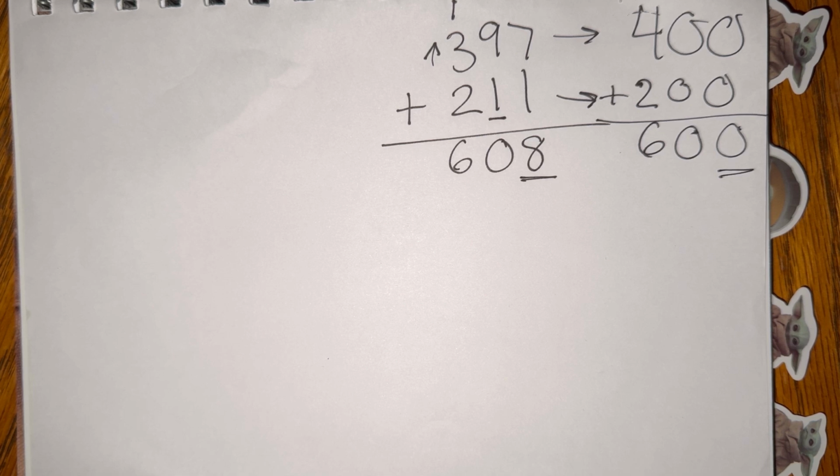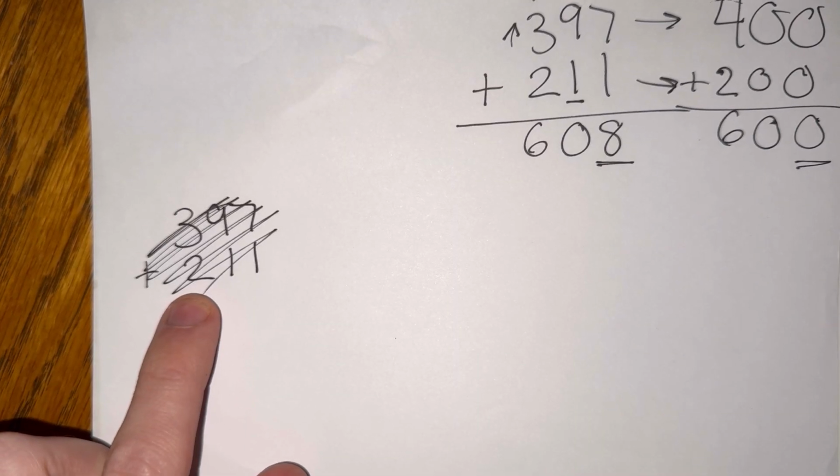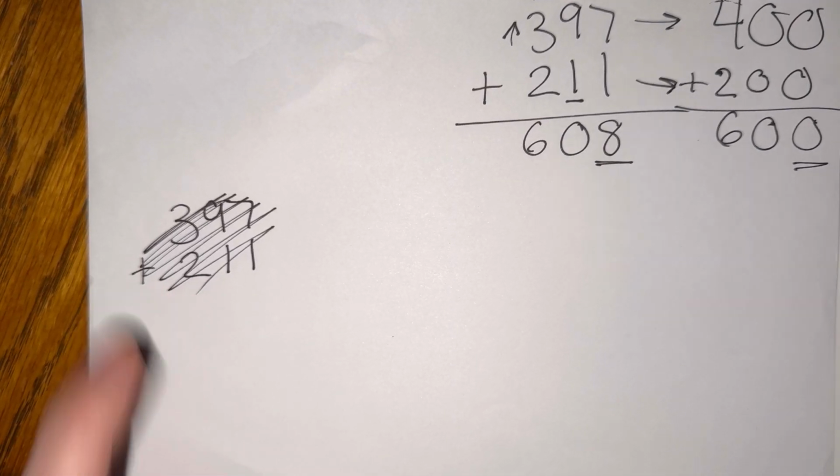Now let's do a subtraction problem. Act like you don't see that. I totally did not put the wrong sign here.